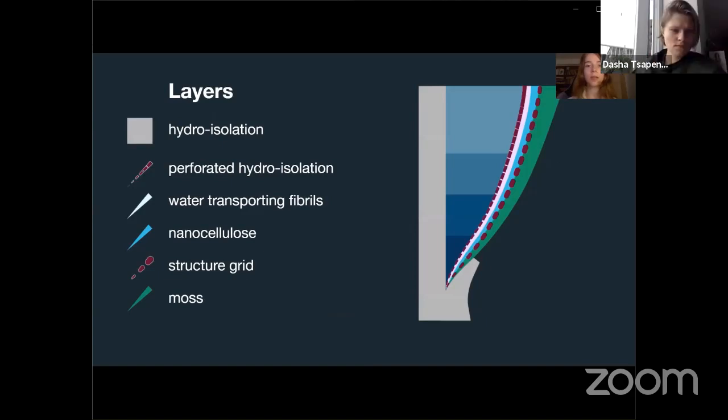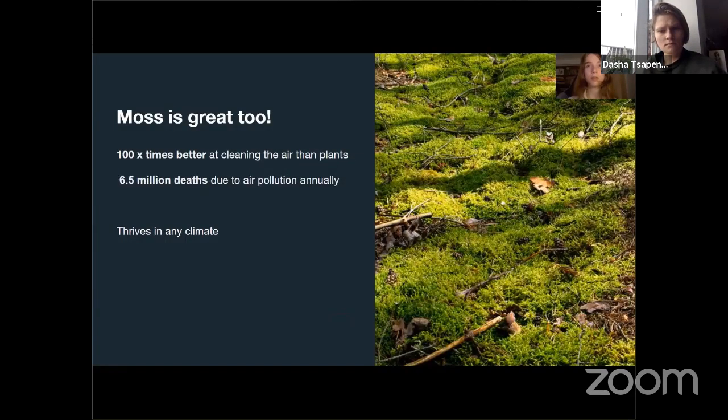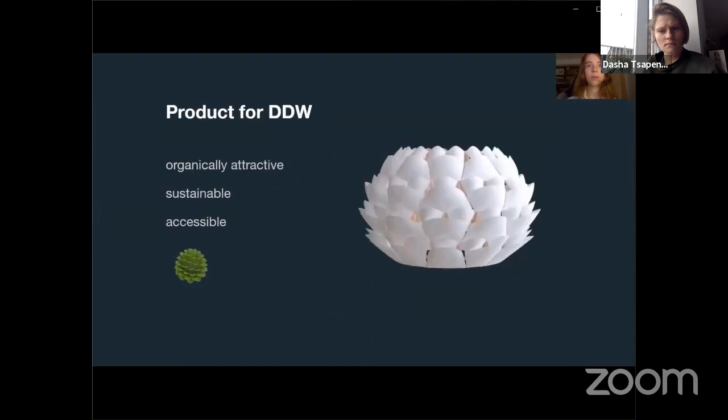On the outside layer, we place local moss. It's almost impossible to kill, and it's suited for colder climates. But it's also fantastic for cleaning the air and for acoustic isolation. In other words, it creates the new intimacy by filtering the noise and pollution of the modern city, bringing us closer to nature. To illustrate that, we need to start small.